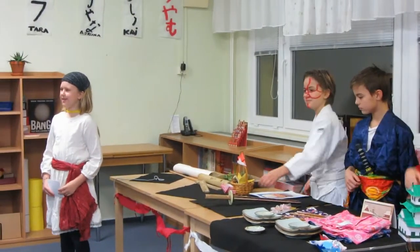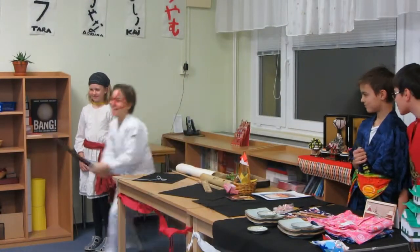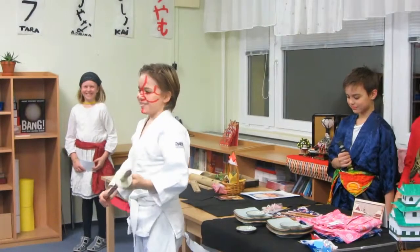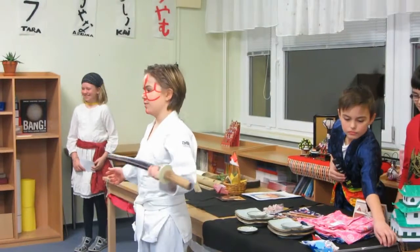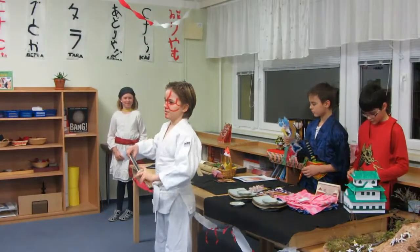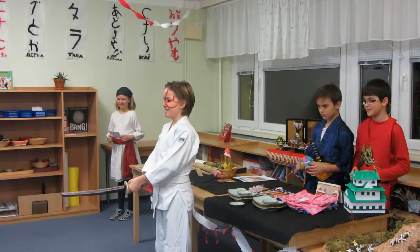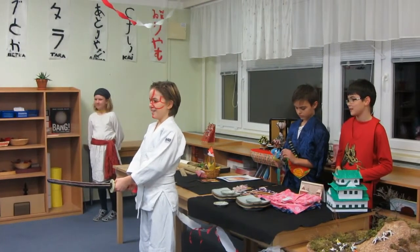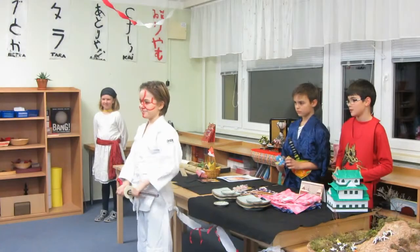Now Kai will present a samurai sword. This is a mini model of the samurai sword. They use bigger wooden ones to practice kendo. Kendo is that you hold your katana like this, it is wooden, and you attack when you think it's ready, and you either hit on the head or on the waist.